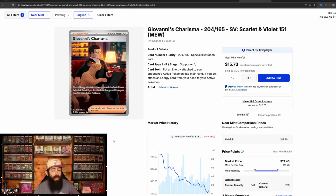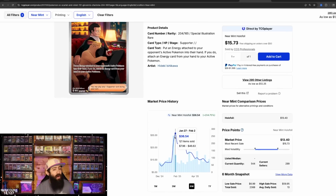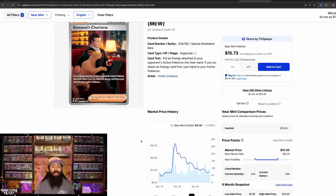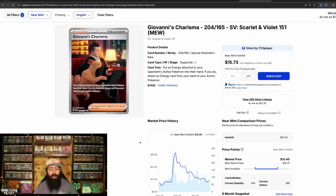There's a lot of other illustration rares and special illustration rares in general, a lot of singles, right, that are dropping pretty massively off of these highs. So you do have to be careful, as a lot of them are coming off of all-time highs. So they may drop more into the summer, which is traditionally something that we normally see, right? So some of these may need more time, but this is what I'm currently starting to look at as far as just a few copies for this.